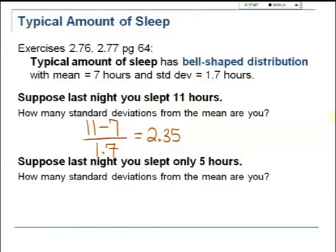And what if you were a person with just 5 hours of sleep? You're now going to be below the mean by about how many standard deviations? How would you work that one out? You always take your observation first. You subtract the mean and divide by the standard deviation. And now we get a negative, about a negative 1.2, if we were to calculate that. So the sign on this quantity tells you whether you're above or below the mean. Then the magnitude of that quantity tells you how many standard deviations above or below the mean you are.